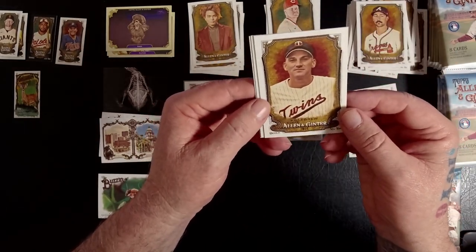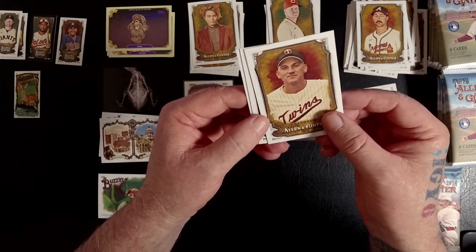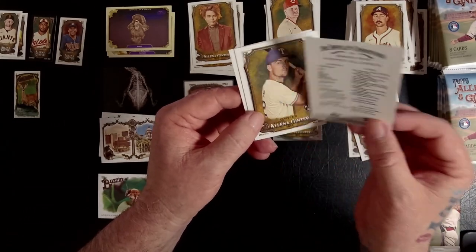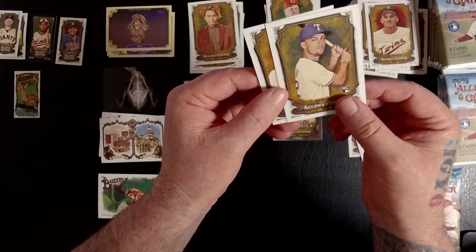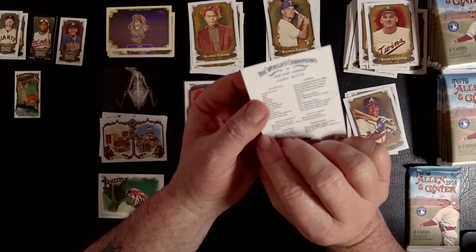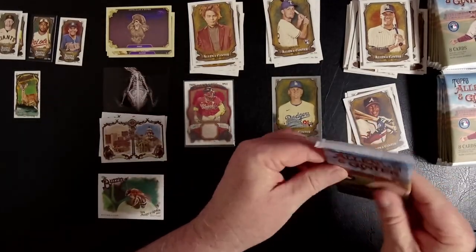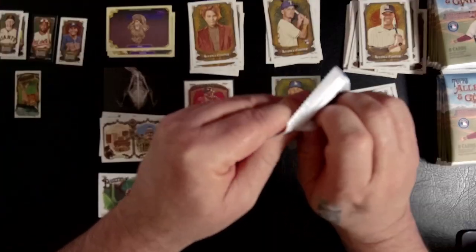Killebrew. I got his N43 card top loader. Got it. And Juan Soto. The Yankees. Alright. Last card in the first stack. Yeah, it might be a thick pack, but we'll go for it.